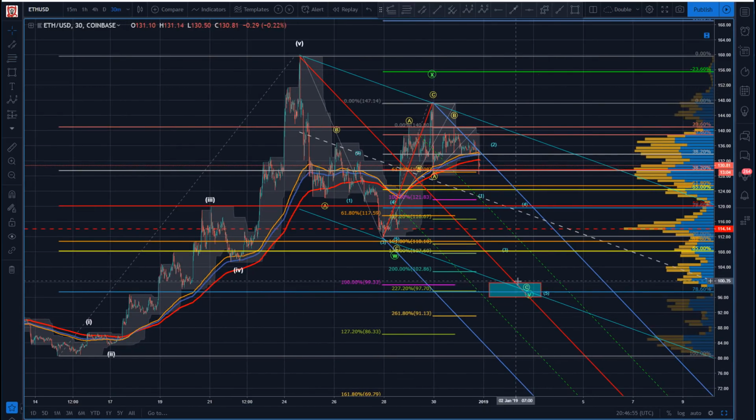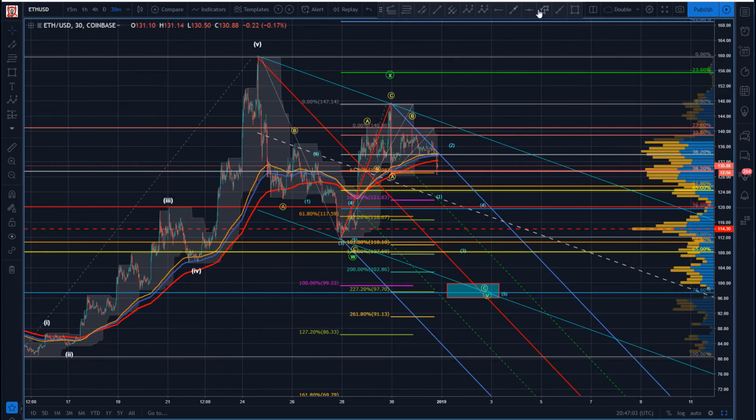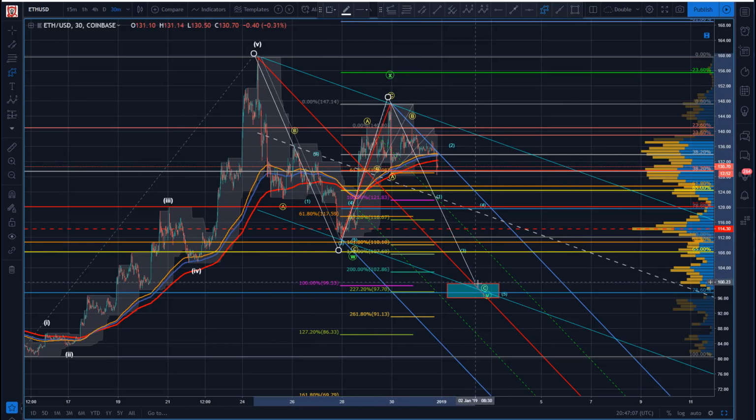So I like this. This would be an area to be looking for. That would put us at, again, we'll call it 97, just split the difference. So if we can finish, we'd be looking like this. That impulse is in, we'd be going A, B, down for the C.